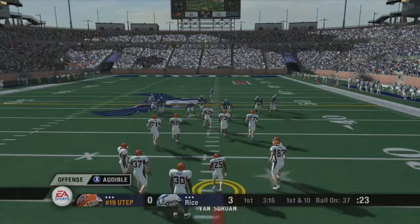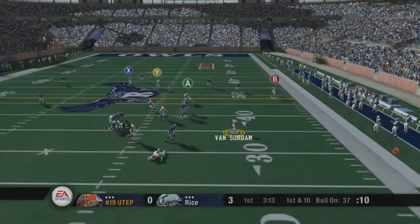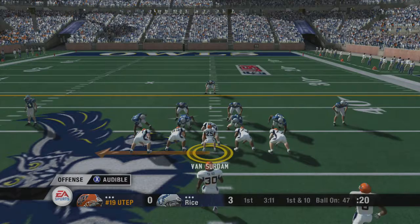It's first and 10. Ball on the 37-yard line. Texas El Paso comes out in a double wing. Number 25 is lined up under center. He's changing things up. Play action. He's under pressure. There he goes. He's got an opening. And they push him out at the 47-yard line. Gain of 16 on the play. First down, 10 to go. Ball on the 47. UTEP lines up with two wingbacks. They're in the flexbone.